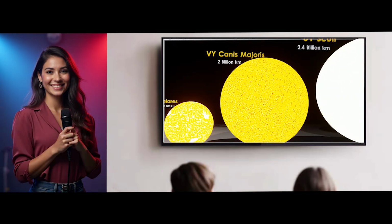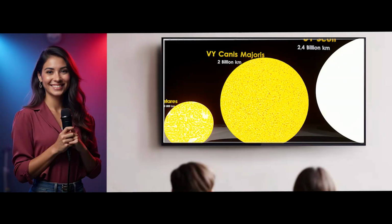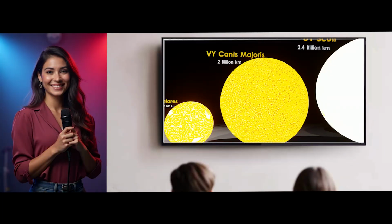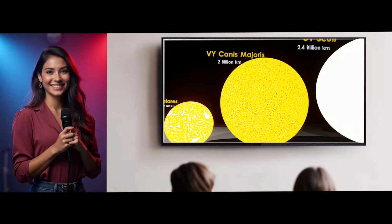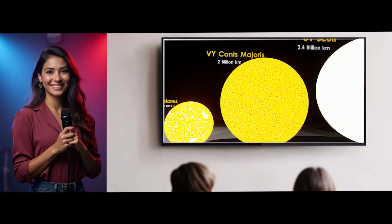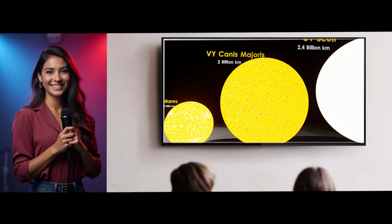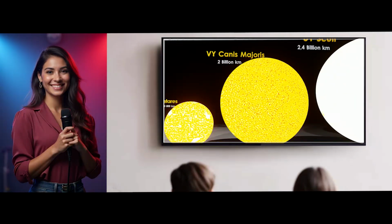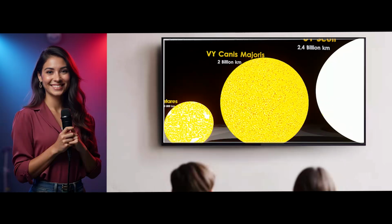VY Canis Majoris. This isn't just a supergiant, it's a red hypergiant. The scale here is just dizzying, measured not in millions, but billions of kilometers. Its estimated diameter is around 2 billion kilometers. That's 2 billion kilometers. Think about this. A regular passenger jet, flying at its usual speed, would need over 1,100 years of non-stop flight just to make one trip around this star. 1,100 years. Just unbelievable.